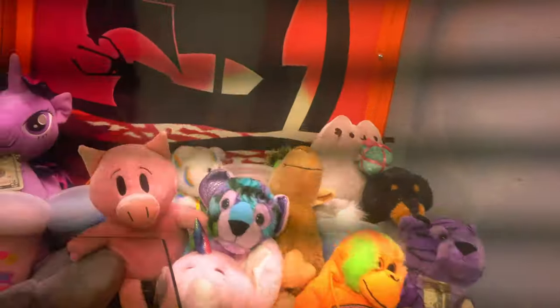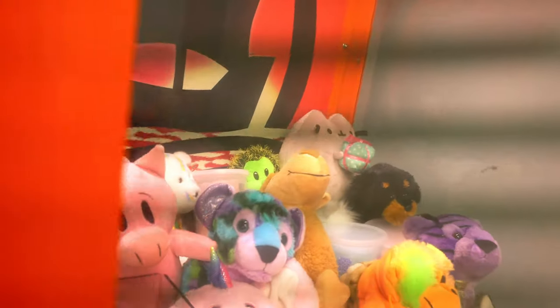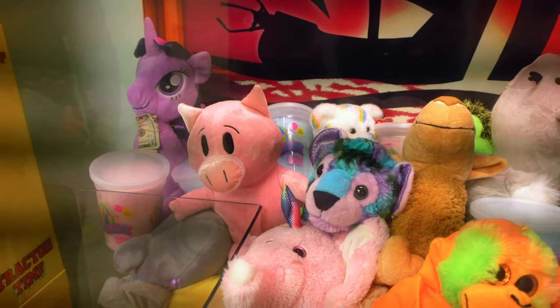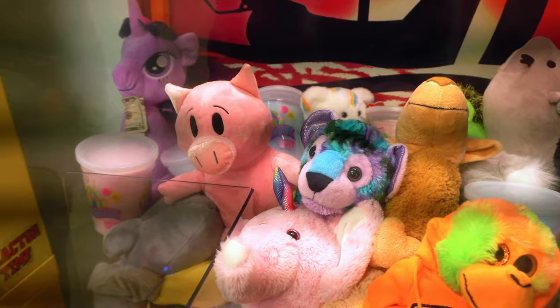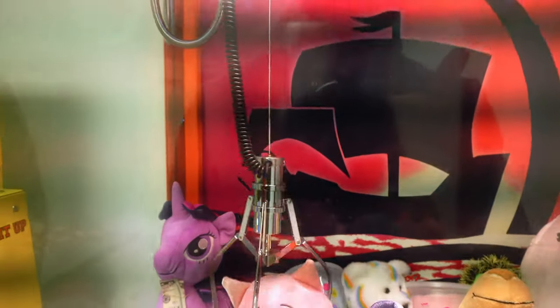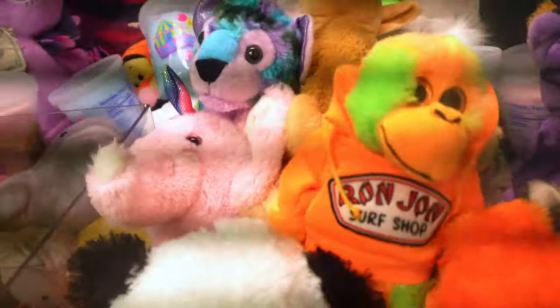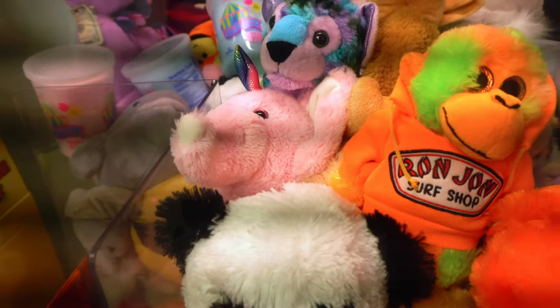We'll go ahead and close this up. We still got to test the coin on it because of that issue. But let me go ahead and close this up. I can't do this one-handed. Fixed it, pumped up, coins work. Now, let's see if I win. Oh, I got it. Yes. It was too close. It's good though.